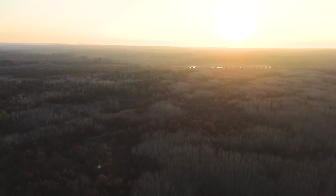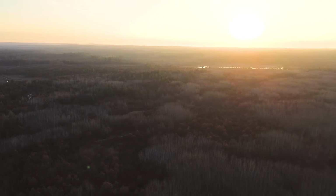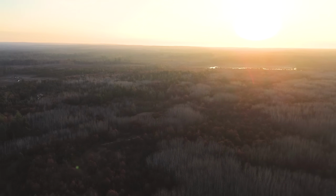All the leaves are down, foliage is down, everything's dead, and all that's left is a few barren trees and hopefully a few grouse in the woods. It's late afternoon right now, so the sun's going down, and that means that grouse are going to be coming out this afternoon to feed. So I'm looking forward to going hunting this afternoon, but it's been a couple good days of hunting.